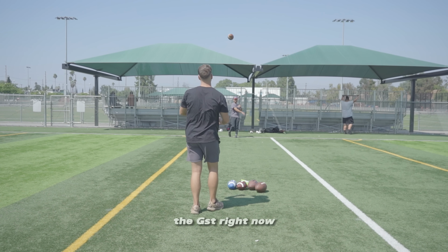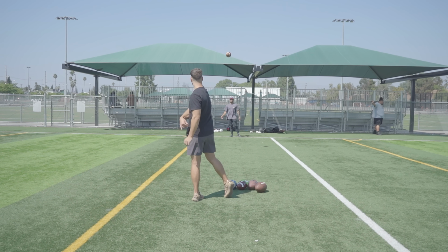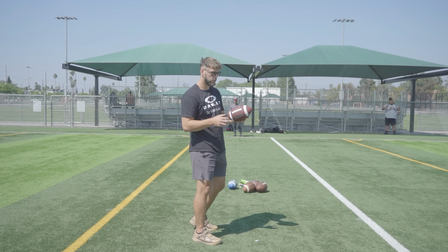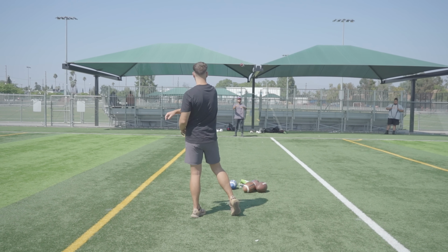Ooh, all right, I'm throwing the GST right now. As you can see, it's a classic high school ball, college ball. Now we got this little recess ball. In dry weather, no wind, it has good grip. It's a reliable ball if you're a young guy just looking for something to get your feet wet.